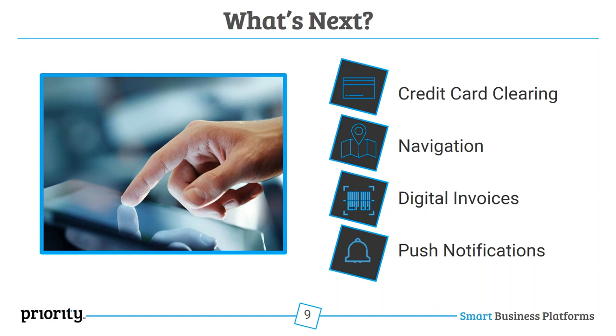Soon, you'll also be able to navigate to your customer directly from your app. Think of a scenario where your driver opens his app in the morning and sees all the customers he has to visit today. And with a quick click, he can navigate to all of the customers on the list using his mobile phone's navigation app.